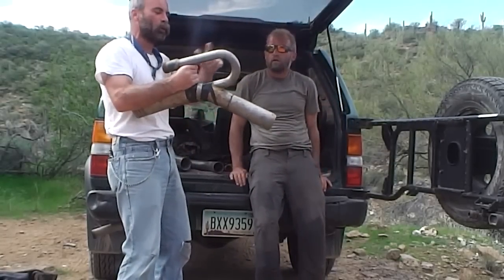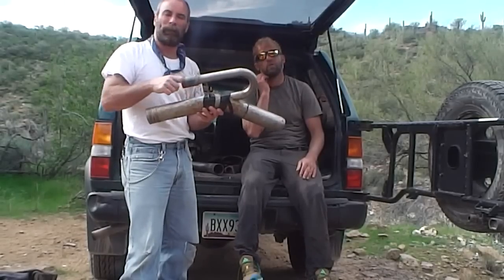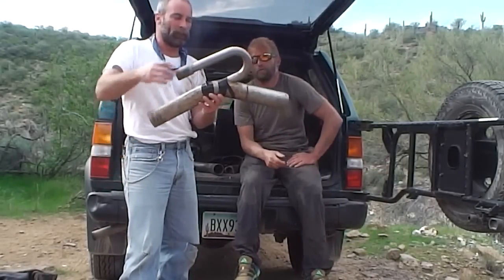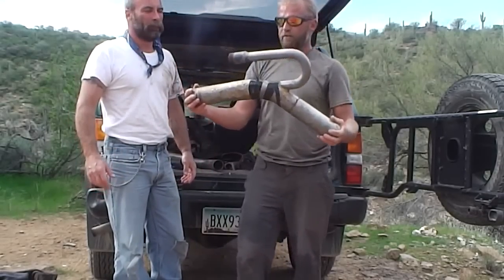Now on his, he's got a 2-inch intake. This weld might be necessary. On a 3-inch, this extra weld is baloney. You don't need it. The metal is not going to bend. If anything, you could probably just make that a 45 and weld it back to itself.